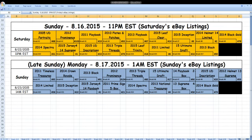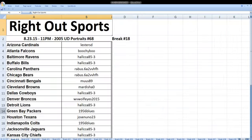All right, guys, let's go ahead and get everything started. Ready to break open some more cards. We're going to start with an older one. We're going to start with some 2005 Upper Deck Portraits. This will be number 68, and this ended Saturday early in the afternoon on eBay, guys. We got Lester up top, Bucci, Rabbis. Everybody looks like they got two teams, and they took a break.